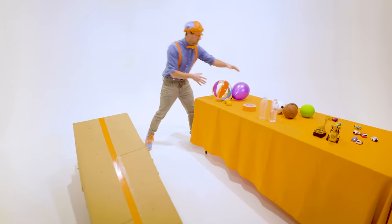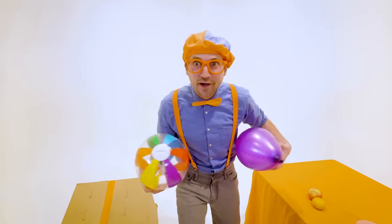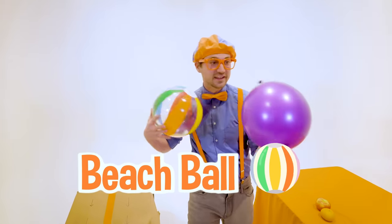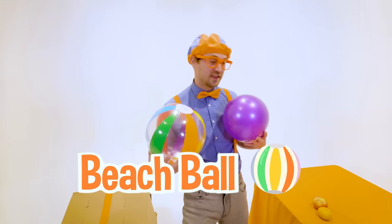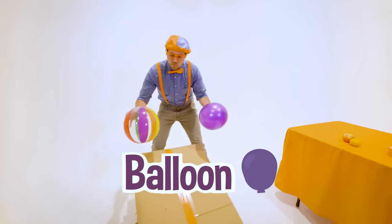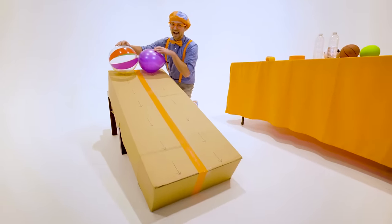Okay, so let's go with heat number one, the slow pokes. We have this sweet, colorful beach ball, and then we have this really light balloon. Okay, all right. What one do you think is gonna reach the bottom first? I think I know.